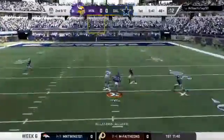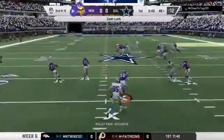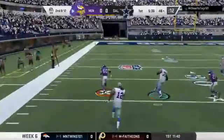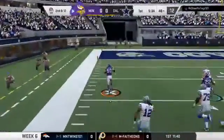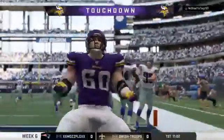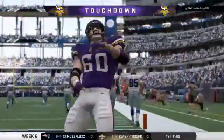Throwing again on second down. Prescott. The trot. There he goes, left side, and he's going to score. It's a Viking touchdown.